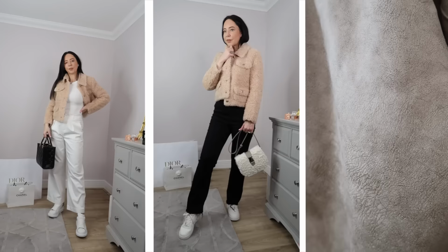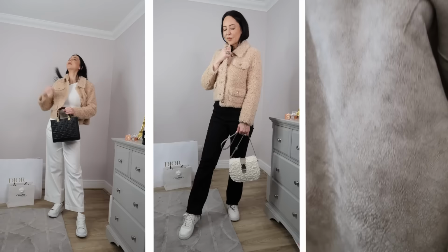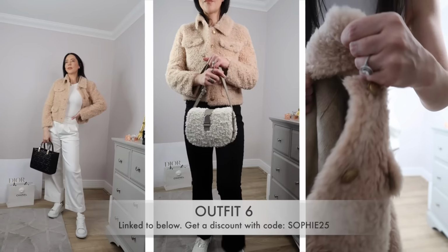Let's do another jacket. This one is nice. If you like a teddy jacket, wait until you see this. But if you like the teddy material, but you find the Max Mara teddy coat too much, because I find that it can drown a person, even though it's cute, then have a look at this. This is so sweet. It's lined with a micro suede. It's not suede, but it feels like that.